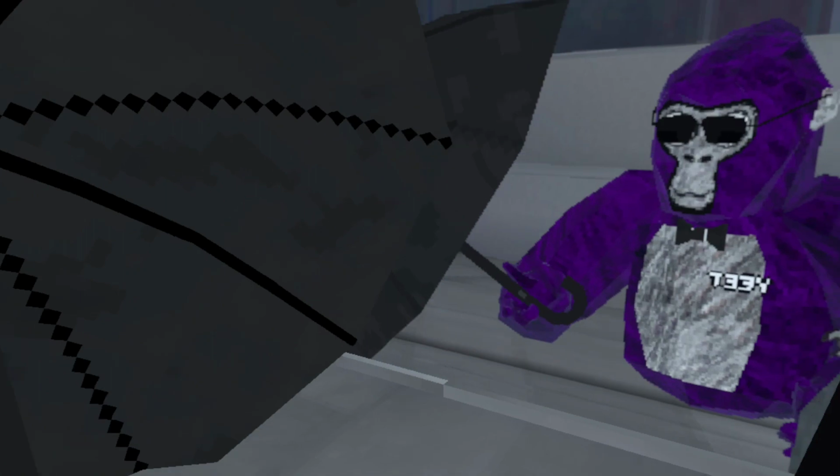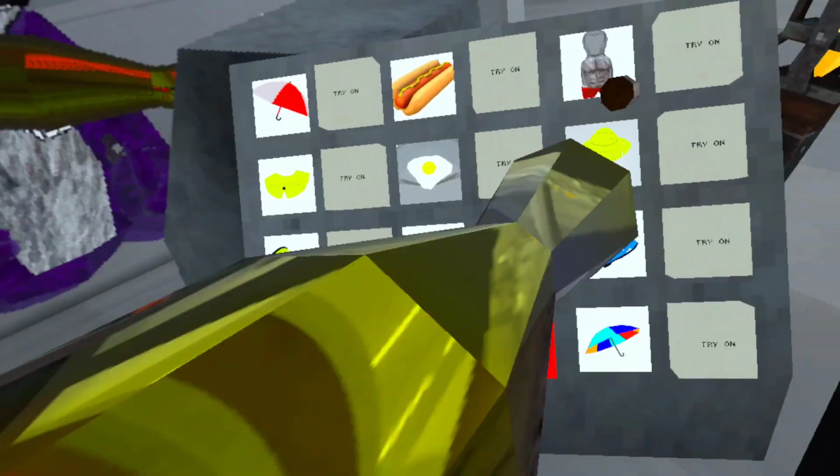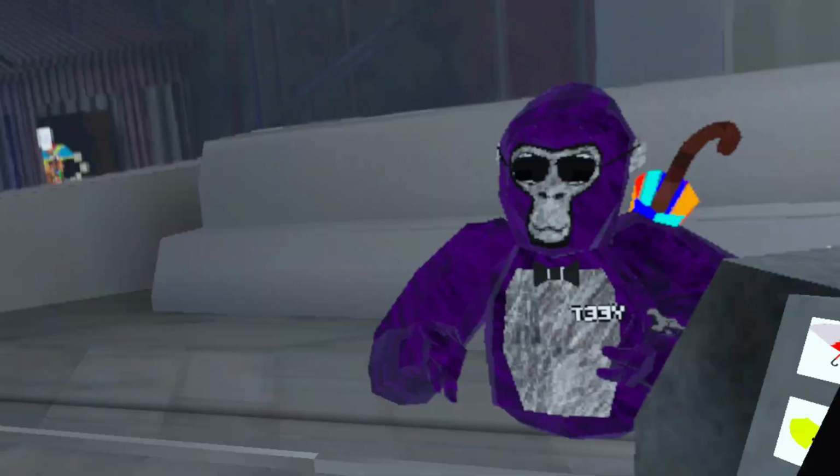Black umbrella, basic. 6 out of 10. Golden umbrella. 8 out of 10. Rainbow umbrella. 7 out of 10.